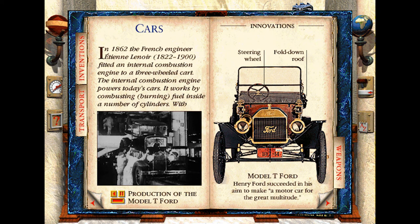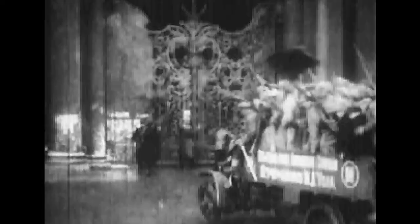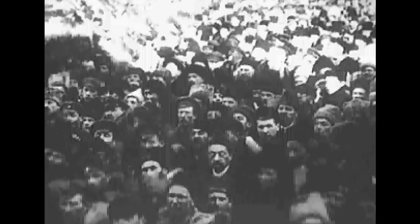Russian Revolution. On the morning of the 7th of November 1917, a small band of Bolshevik revolutionaries entered the deposed Tsar's winter palace in Petrograd, now St. Petersburg. By the end of the day, hundreds of revolutionaries occupied the palace. The provisional government fell, and Lenin, the leader of the Bolsheviks, seized power in Russia.